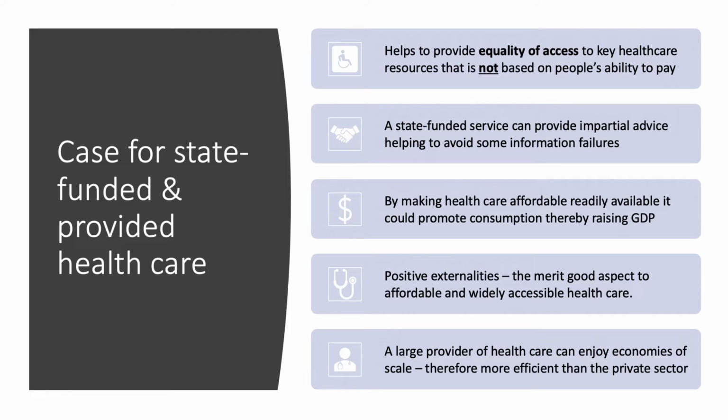First of all, the crucial point is that it gives equality of access to key fundamental healthcare services, including maternity services, cancer diagnosis and treatment, and treatment for many other illnesses and diseases. And crucially, the NHS does not base healthcare on people's ability to pay. That is one of the founding principles of the National Health Service.